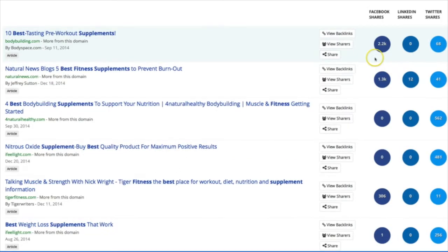And on the right hand side, it shows you how many social shares this blog post has. So it has 2,200 shares on Facebook and 68 shares on Twitter. You can see another blog post here, 5 best fitness supplements to prevent burnout. So you can see how this actual blog post might be very similar in nature to the result-based training basic supplementation 101 blog post, the title is just more intriguing. So you can see it has 1,300 Facebook shares and 41 Twitter shares.